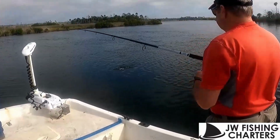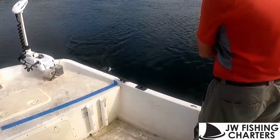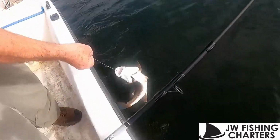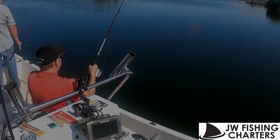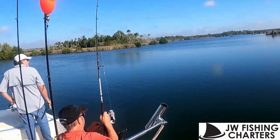Is it a trout or a baby? It's a baby red. Smallest red in the world. That thing's tiny. Yep. Well, at least I got a red. He dropped it. Oh, he's got it. Hook him.